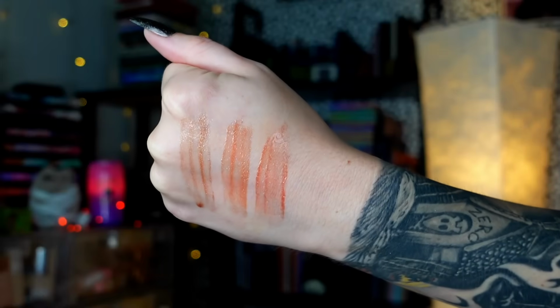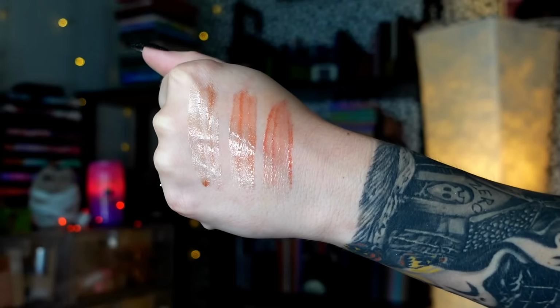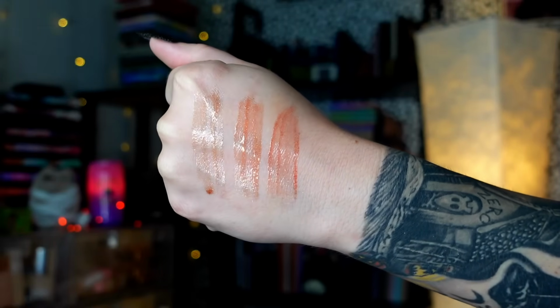The shades I added to my collection are Pay Me in Gold, Pricey, and Shimmer Down, very much warm glosses. I feel like these add some difference from the other ones that I already own, so we have just kind of a more golden neutral and then more of a soft orange and then an in-your-face orange, and I'm really excited about these. I think they're so cool.